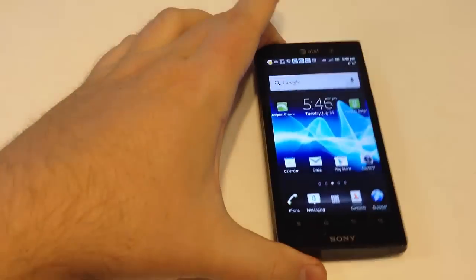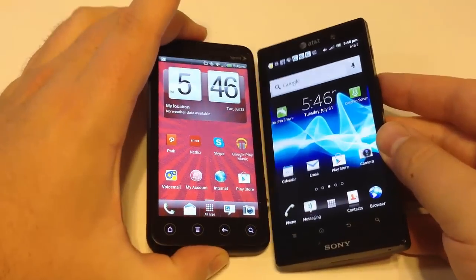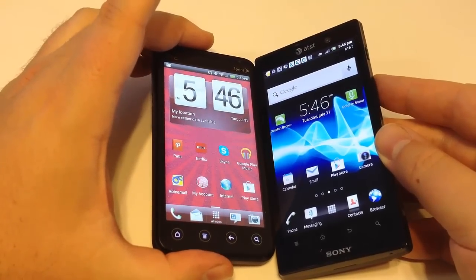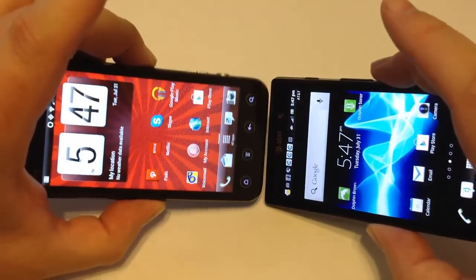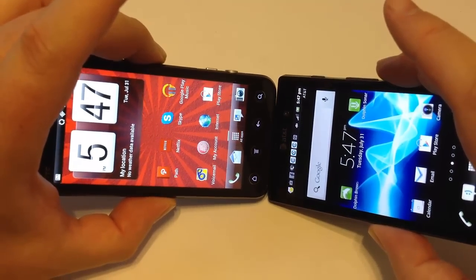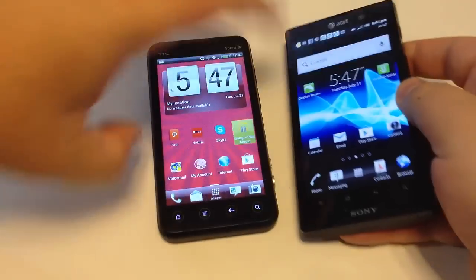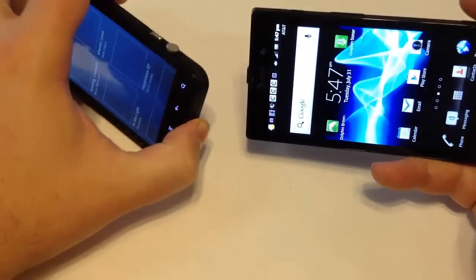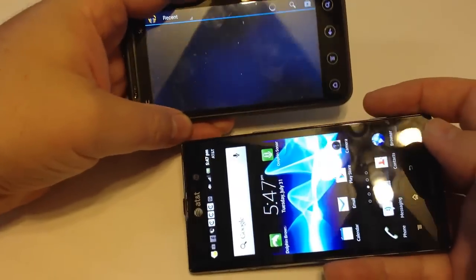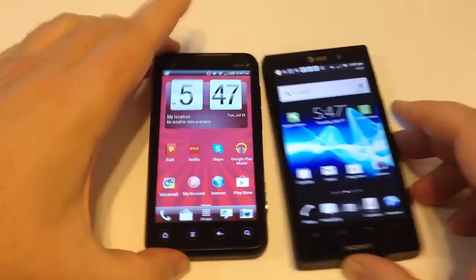So let's compare the two different phones side by side, and we'll go through some of the different aspects of it. You can see here that the screen on the Sony is a little bit bigger, and let's take a look at the width. Yes, you can see it's a little bit wider, not much. It's very close, but it definitely is taller in its look, so that when you're watching something, you're probably going to see and enjoy stuff a whole lot more on the Sony, of course.